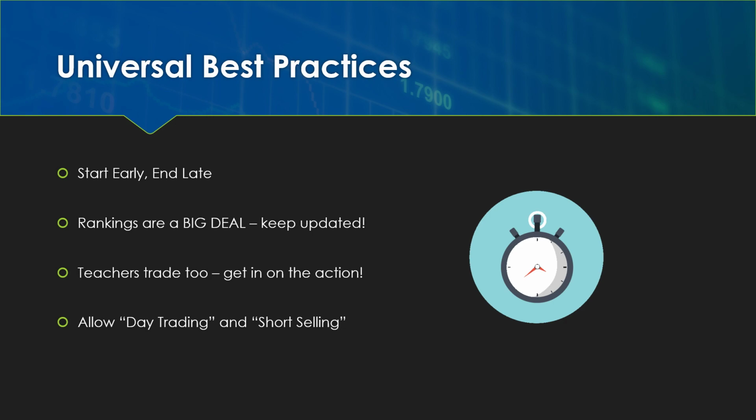Allowing day trading gives students the opportunity to react to market news in real time, basically. So if you have a class period where students are spending an hour or so where they have access to their portfolios, if you allow day trading, they can buy something and then change their mind later in the class. And that's not a bad thing. Generally speaking, students who day trade underperform students who use a buy and hold strategy, which is also a great teachable moment.